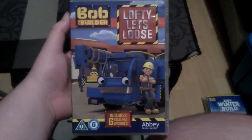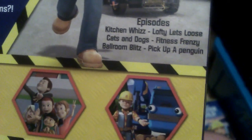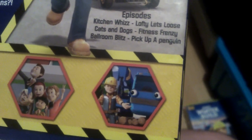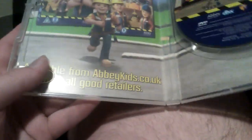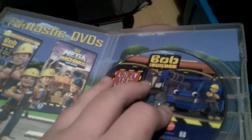Up next is Lofty But Loose. Here's the spine and back cover. Episodes are Kitchen Wiz, Lofty But Loose, Cats and Dogs, Fine and Frizzy, Ballroom Blizz, and Pick Up a Penguin. Here's the disc, advertisement for DVD Collect, Dig This, and Mega Machines the Movie. Fantastic DVDs. Nobody likes the series. For me, it's kind of okay, but it's not as good as the other three previous series.